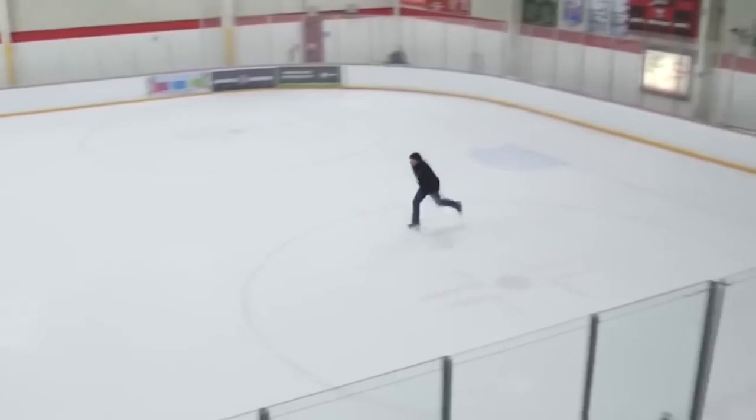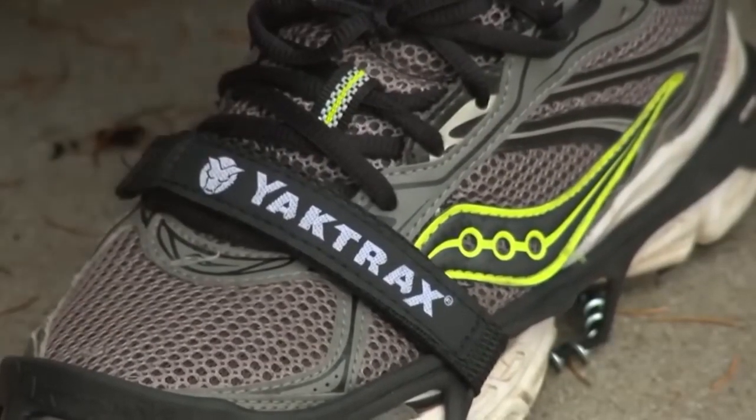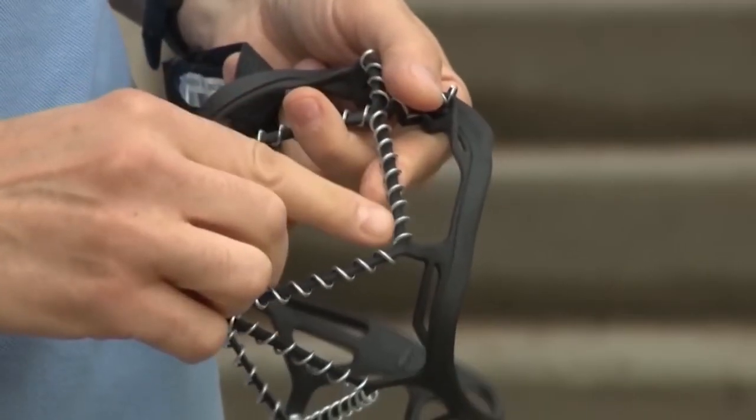Well, it's time to fight the ice. It's not for nothing that I bought ice shoes. They're very useful. Metal spikes, mounted on an anti-slip overlay, improve traction with slippery roads and equate the chances of falling to zero.